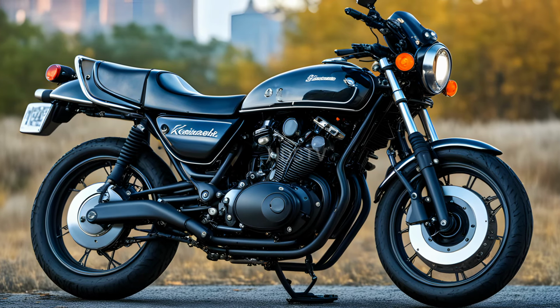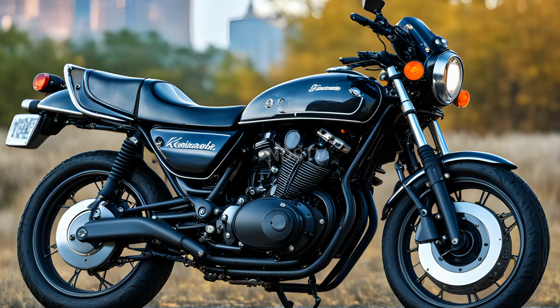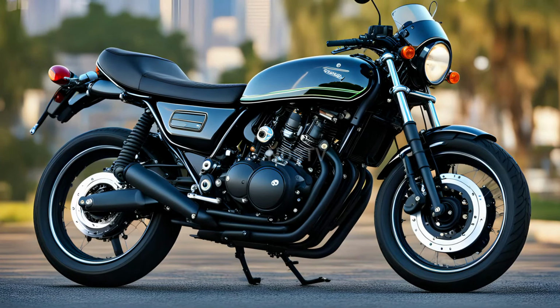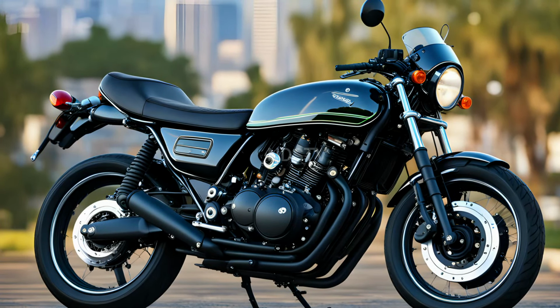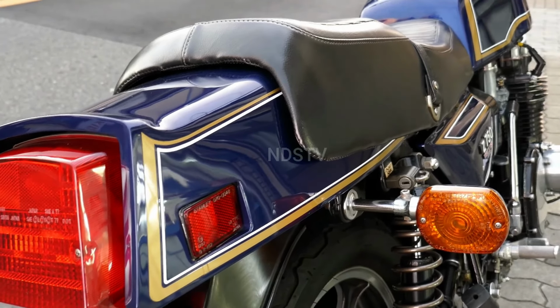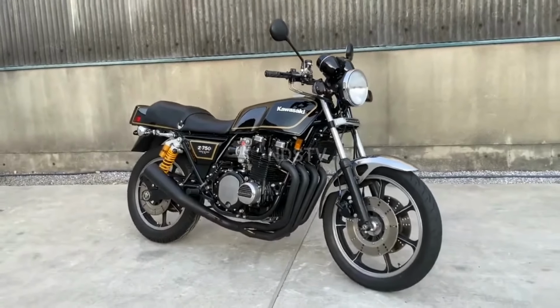The Z750FX features a newly developed 749cc inline-four engine that delivers an impressive 110 horsepower and 59 pound-feet of torque, significantly surpassing the CB754's output. Kawasaki claims a 0 to 60 miles per hour time of just 3.2 seconds and a top speed of 155 miles per hour.